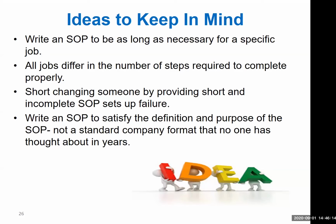We have to understand that all jobs will differ in the number of steps that they are required to perform properly. We do not, however, want to shortchange someone by giving them short and incomplete information, because if we give them a short and incomplete SOP, it sets them up for failure. So we want the SOP to satisfy the definition and the purpose of the job. We want the SOP to be as long as necessary. We want to be sure that we're not, because of some standard company format, throwing in information that is not necessary or that no one has seen in years. We want to be sure that we're giving appropriate, accurate, to the point, concise information.